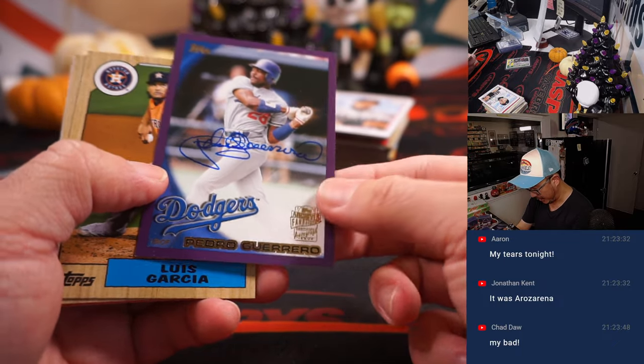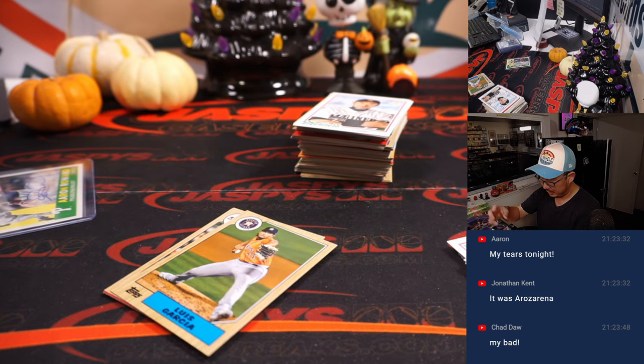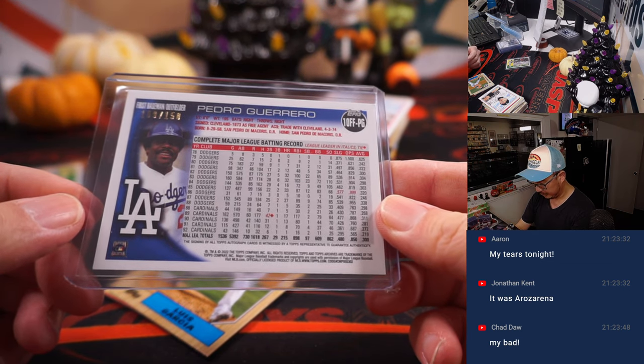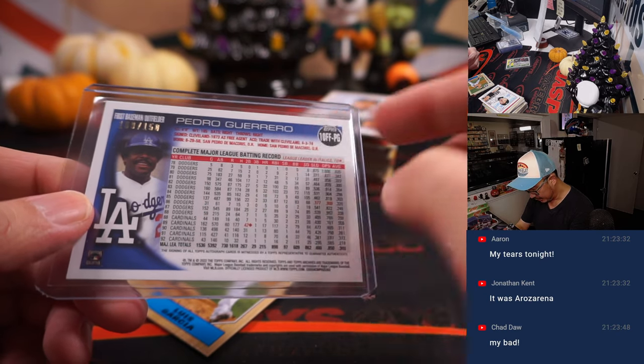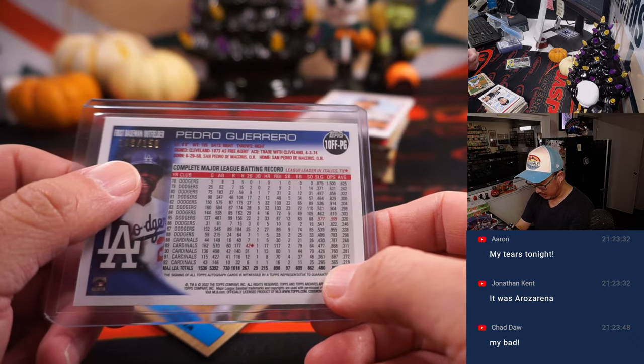And we've got Pedro Guerrero for the Dodgers. It'll be for Stephen K. Dodgers edition. I was a Dodger for a long time, and then went to the Cardinals in that World Series season. It's to 150.